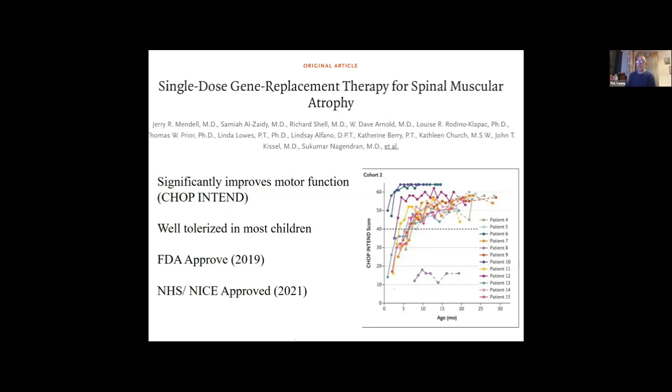So this is a measurement using CHOP INTEND, which is a way of measuring whether patients are meeting their motor milestones. So patients who, and these are all type 1 patients who are given Zolgensma, all improve and reach a point where you would class it as normal motor function within 12 weeks, sorry.